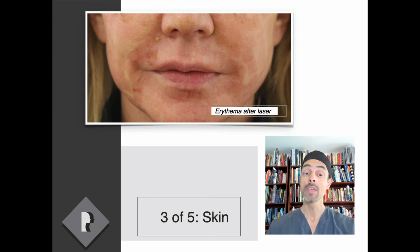Laser treatments, skin peels, well, they should be done by a clinician who's experienced, because different skin types will respond differently to different treatments, and some will be quite suitable for some patients, but ethnicity can play an important role, and there are some treatments that are best avoided in certain ethnicities.